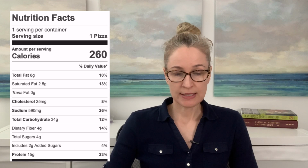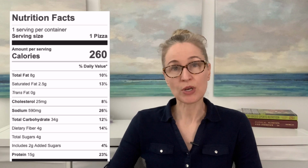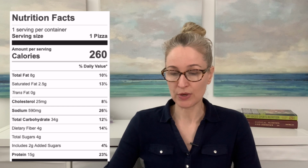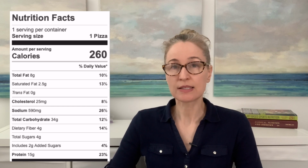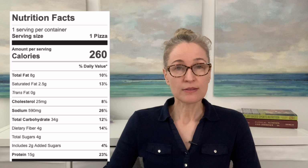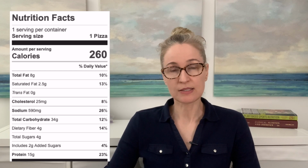Next pizza up is the Italian sausage and turkey pepperoni pizza. Calories are 260, fat is 8 grams, carbs is 34, but you can subtract the 4 fiber, so it's 30 grams of carbs. Protein is 15 grams, and the sodium is 590. So we see this pizza also is under 300 calories. Definitely add more vegetables. You can add some more protein if you want. But that sodium, you're going to see in a little while that anything else you add to this, you do not want it to have any sodium in it.